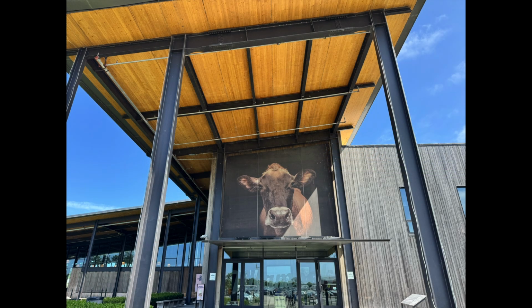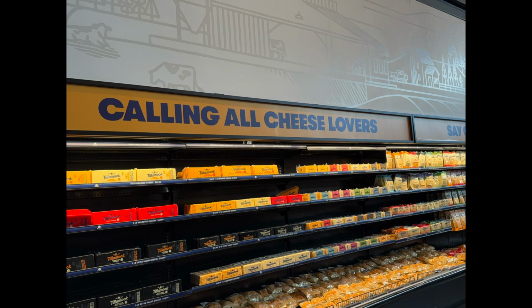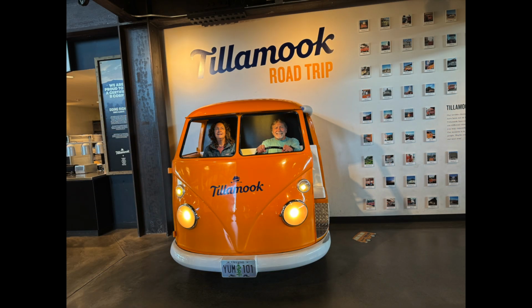There you go. I was taking a picture of the sign while Jim was taking a picture of the front door. I think they contract all the cows in this area to produce the milk. Yep. And then if you love cheese, this is the place to go. Yep. They produce mostly cheddar here. So cheese is their biggest output.